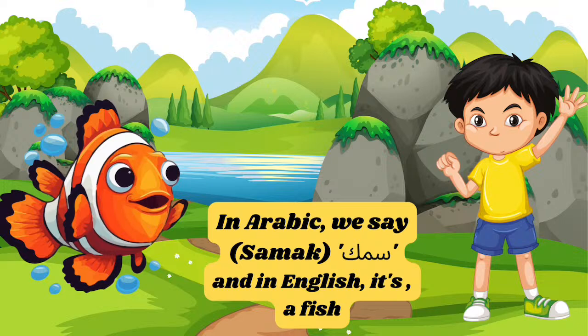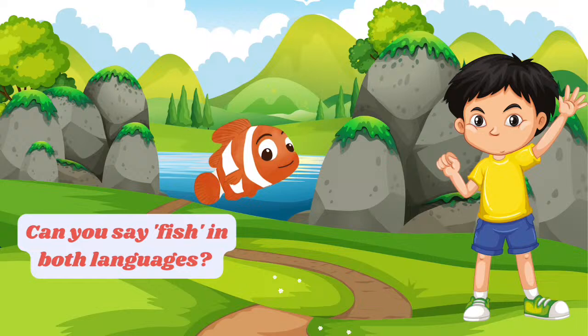In Arabic, we say samak. And in English, it's a fish. Can you say fish in both languages?